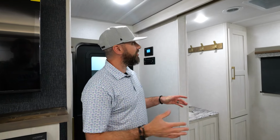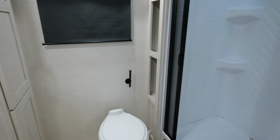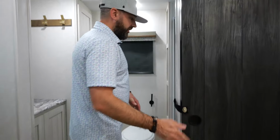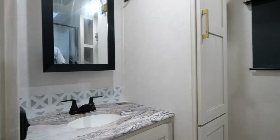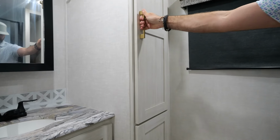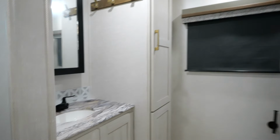All right, let's check out this huge bathroom that you have in the 267 RB. Huge sliding barn door here. You've got the nice twist locks on the sliding door. But check out this bathroom space. You've got a ton of standard features in here. Lots of storage. Really nice closet area here for towels or whatever you want to do. Some nice storage under the vanity as well.